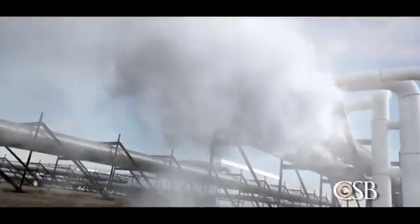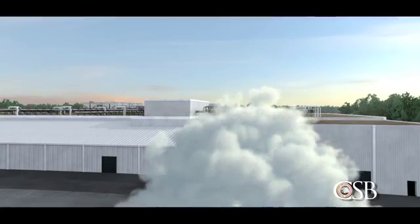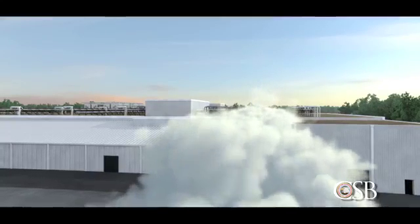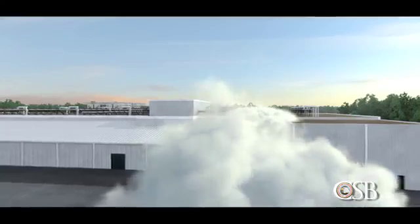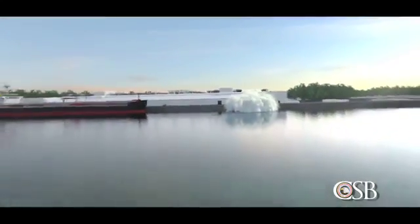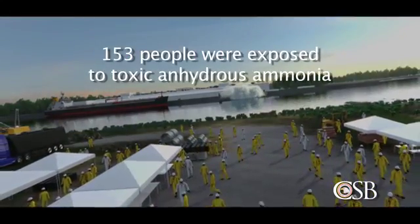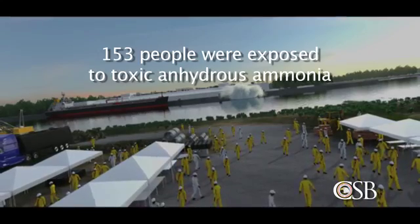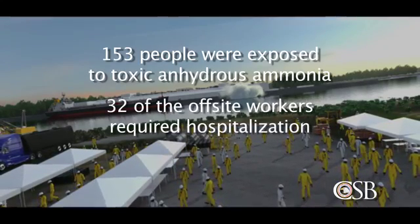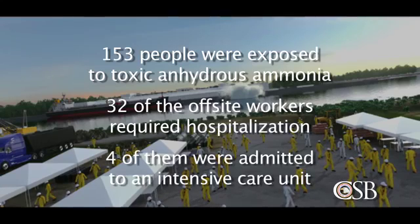32,100 pounds of ammonia were released into the surrounding environment. The large cloud traveled a quarter mile from the facility south toward an area where 800 contractors were working outside on a cleanup site for the Deepwater Horizon oil spill. 153 people were exposed to toxic anhydrous ammonia. 32 of the off-site workers required hospitalization. 4 of them were admitted to an intensive care unit.